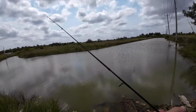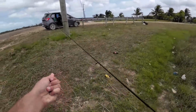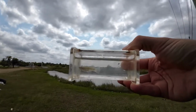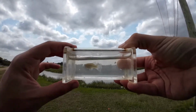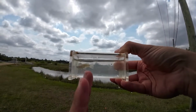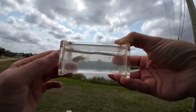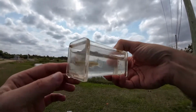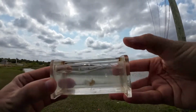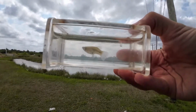Got him. Yes, this one is a little bit bigger. Alright, so let's take a look at this guy. He is on a little bit bigger side. The black on the anal fin is not as pronounced, but you can see some of the black dots over on the back side of him, on his dorsal and on his caudal fin. So this is definitely going to be a different species than the one we caught the first day, which is great. Now we just got to ID it at some point later on. So let's get this guy back.